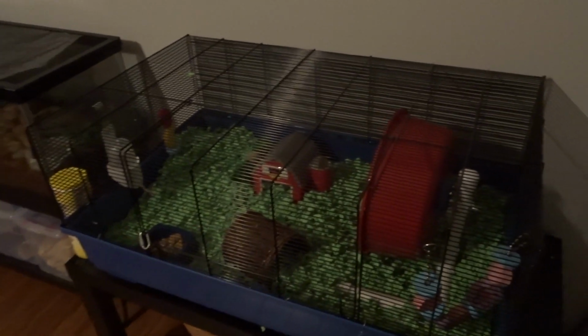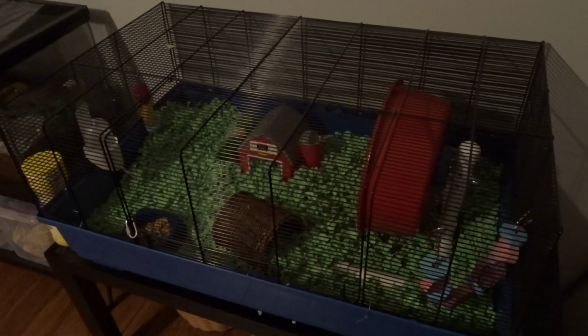on Bandit. Bandit is the one-eyed hamster that I adopted from PetSmart quite a while ago now. He's the one that I got for my mom, and you guys always ask about him. So I thought I would just do a little update. I'm sorry if the lighting is really awful. I didn't bring any of my lights home, but this is the cage that he is in.